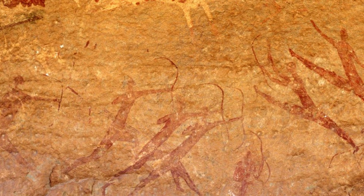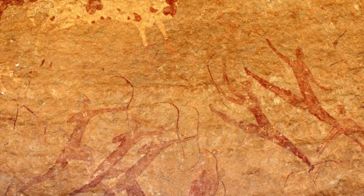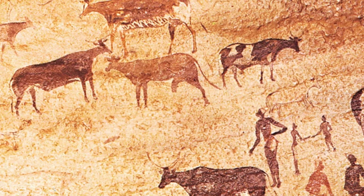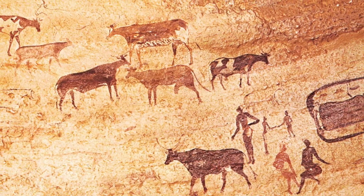Next up today we have the Tassili Najjer paintings. These paintings are ancient artworks found on rock walls in the Sahara Desert of Algeria. They are thought to be up to 12,000 years old, which places them in the Neolithic, or the New Stone Age, which is a period when humans were transitioning from hunting and gathering to farming and settling in communities.